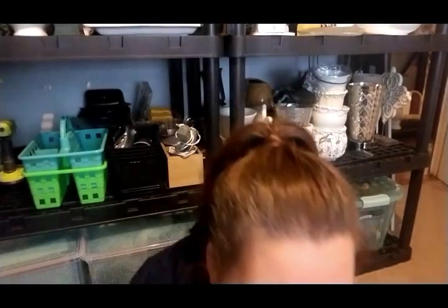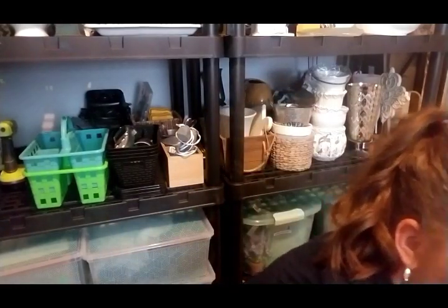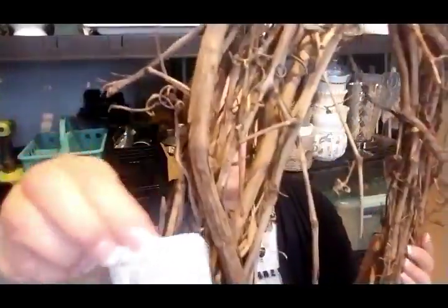Awesome. Also, I love Trees and Trends. And I went ahead and I picked up a little wreath form from there. And I got kind of the oval shape. Let's see if you can see the whole thing. I got an oval shape. And these were $4.99. So that's usually what they price them at, which is not a bad price for these little grapevine wreaths. So this is what I'm going to be using.